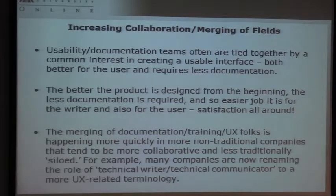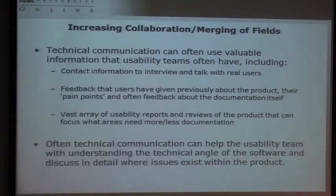I also see a lot of people who were technical writers or technical communicators having their titles changed, and part of this is marketing. You're a usability engineer now, or a usability communicator or something like that. The terms are changing, and again, this is more in the progressive, maybe consumer-focused companies with consumer software products, not as much in the engineering-driven companies. But I still think it's very much happening.